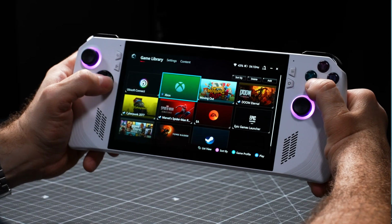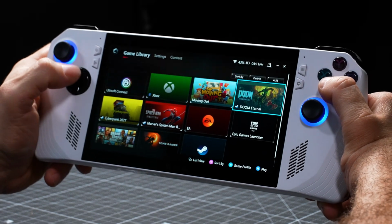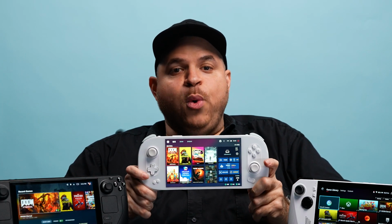With that said, the Asus ROG Ally is one of the best Windows 11 handhelds out there, and I personally like it. However, this is not the only Windows 11 based handheld out there. Today, we're gonna compare the Asus ROG Ally against the new AyaNeo 2S.